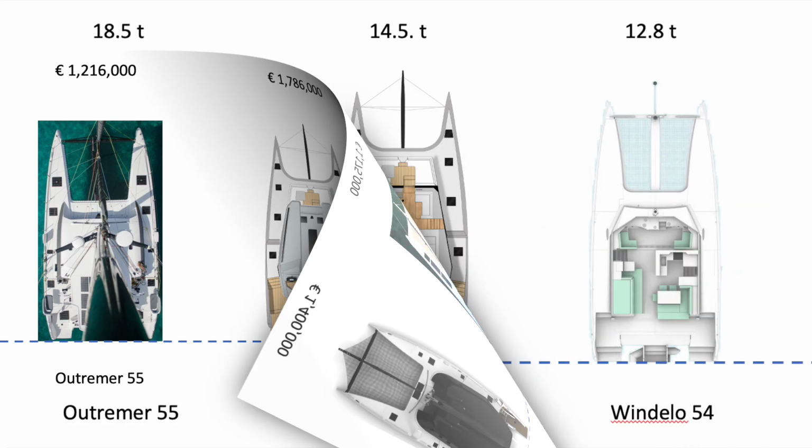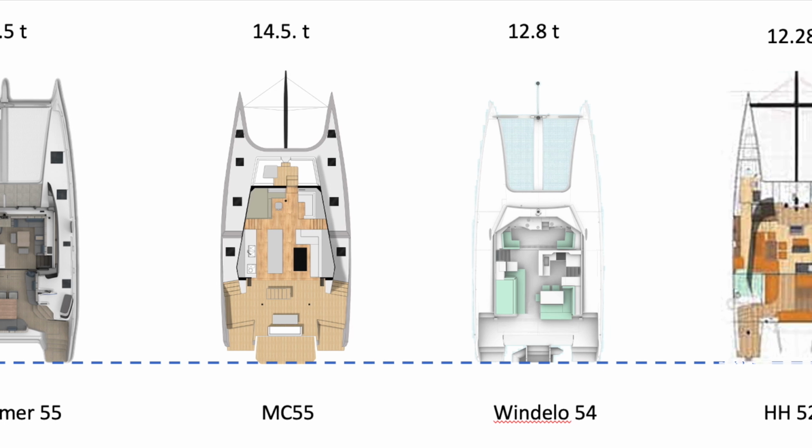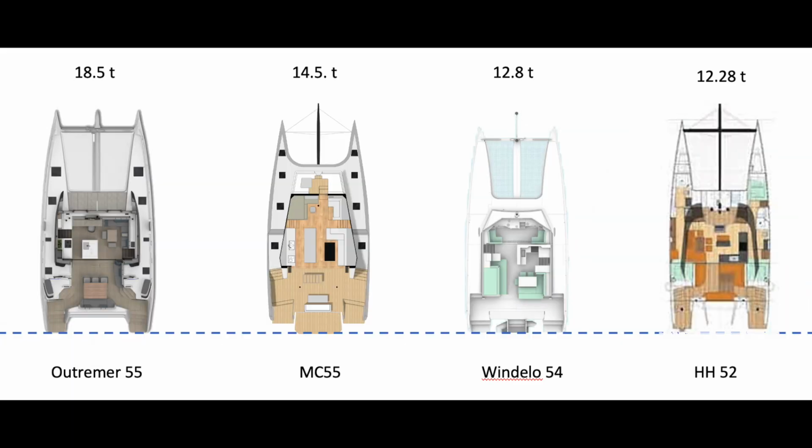So heading now into the cabins, or into the saloon. If you look here, of course, the MC55 has a ginormous saloon. They've almost eliminated all of the aft cockpit. They do have a forward cockpit. They do have a small aft settee. And of course, they have the upper lounge area by the helm. So they have room aplenty on this thing.